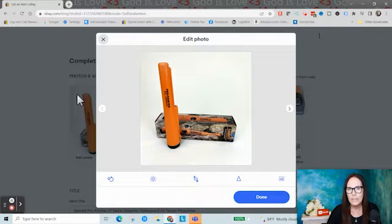Now, one thing, and I explain this a little bit more in some of my other videos, but eBay's mobile app is the only way that you can use their computer white background feature. They do not have that feature available through desktop. So that's just a side note. But regardless, I still recommend doing your editing from your computer if you have that option. So I'm on my computer right now, and you see we have these different tools down here on this picture.